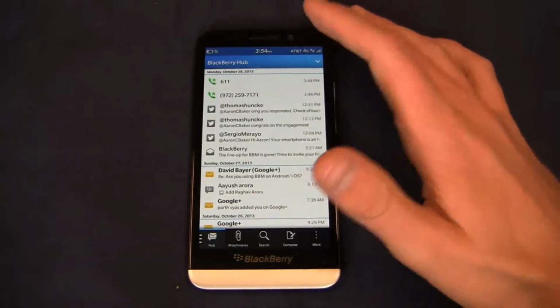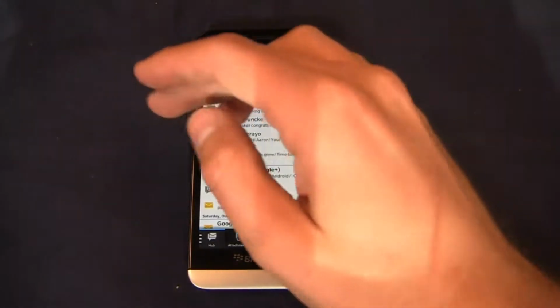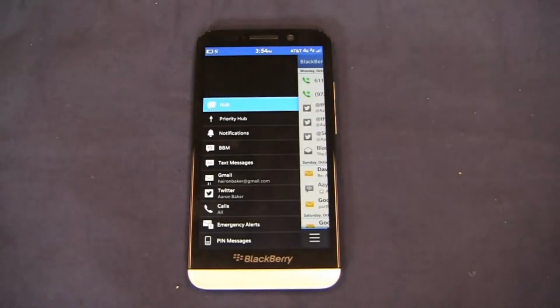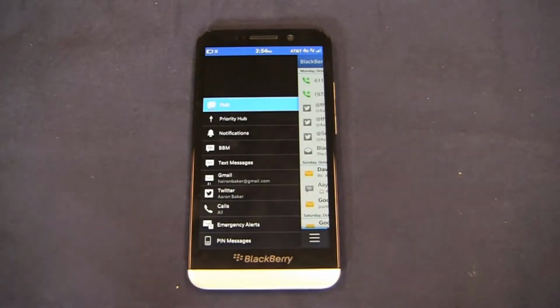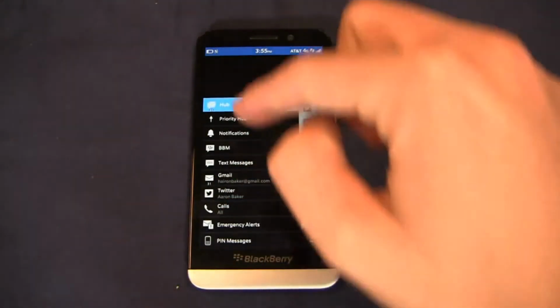You can see the hub here, and it's got everything kind of amalgamated, meshed together: phone calls, emails, tweets, BlackBerry messages, and more. Well, the way to get through that is you can come over to the hub area here, and you can isolate by notifications, BBM, text messages, Gmail, Twitter, etc. And you can see some of the sample accounts I have set up here. Aaron Baker at Gmail is my on-camera Gmail address. Twitter, my personal account, is at Aaron C. Baker, and that's here as well. Calls, emergency alerts, pin messages, BBM.